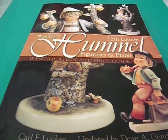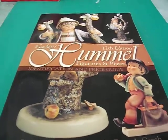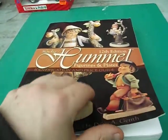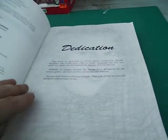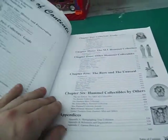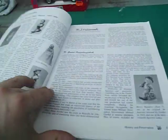This is Luckey's Hummel Figurines and Plates Identification and Price Guide. It's the 12th edition. It's a really cool price guide actually. As I said in my other videos when I'm reviewing these price guides, I would take the prices with a pinch of salt. If you were actually to pay any of the prices in here, you'd go bankrupt quite quickly.